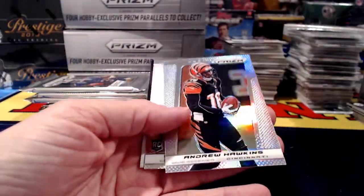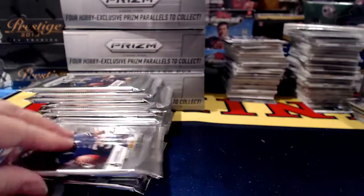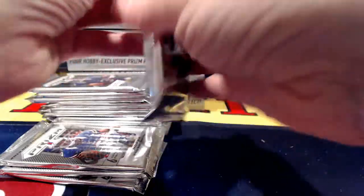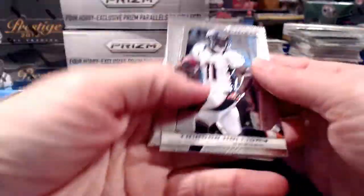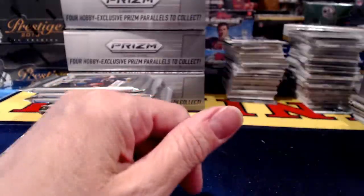So there, Andrew Hawkins refractor for the Bengals. And then, of course, the Upper Deck expired redemptions. Those are a whole other animal. I didn't really know about those.